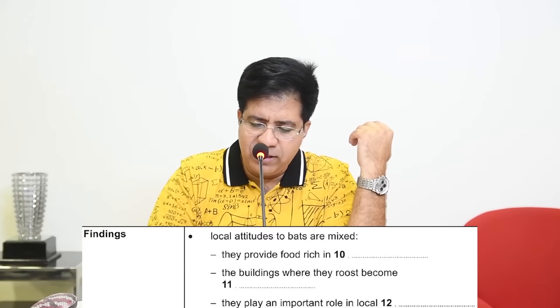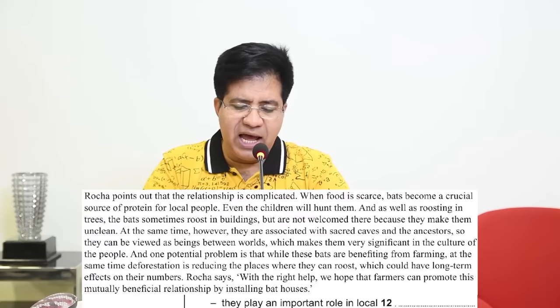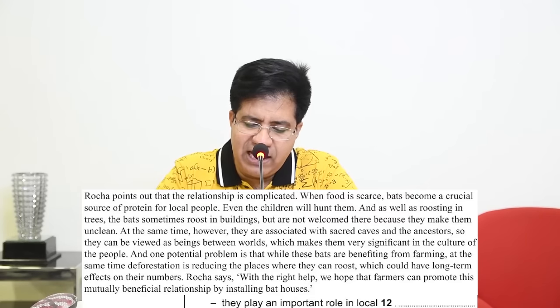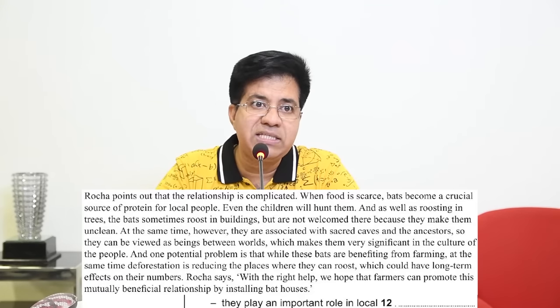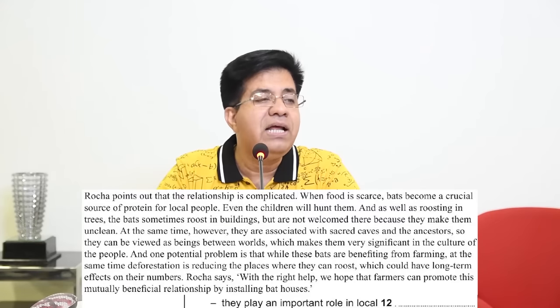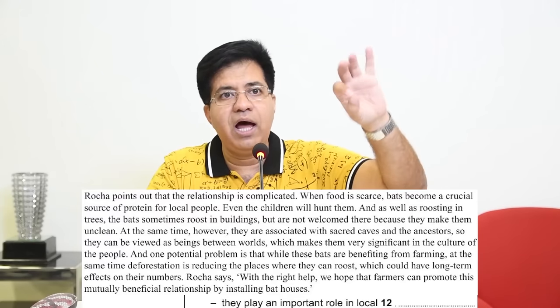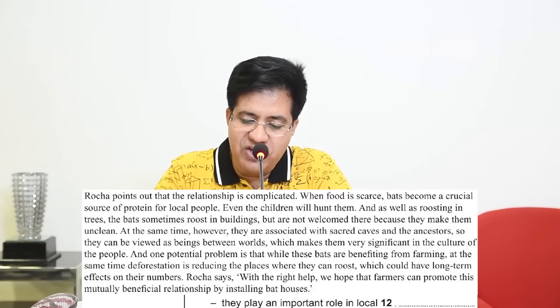Go back. Local. And by the way, for local, they use the word people. Same paragraph, read after unclean. Found it? At the same time, however, they are associated with sacred caves and the ancestors. So they can be viewed. They means bats can be viewed as beings between worlds, which makes them very significant in the culture of the people. That means local culture. Culture of the people means local culture. Answer is? Why not people? Local is already there for people. So answer is culture.